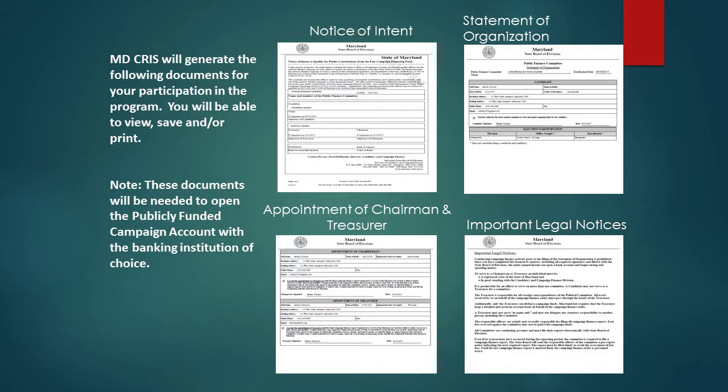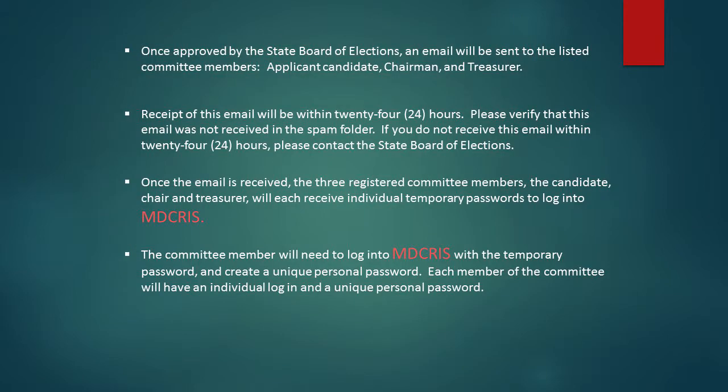The notice of intent, the statement of organization, the appointment of chairman and treasurer, and just some other important legal notices. The statement of organization, along with the appointment of chairman and treasurer, will be used when you open up your bank account. The notice of intent lets the state and the county know your intent to participate in the program.